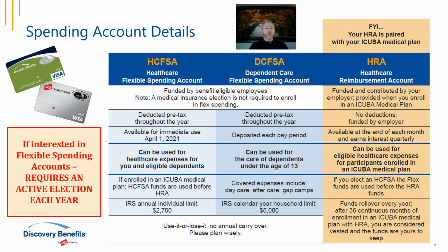And rather than taking money out of your paycheck, your employer is going to fund this account with their money. And these funds are given at the end of every month, and they earn interest quarterly. These funds can be used for eligible medical expenses, both for you and your dependents who are also enrolled in the medical plan with you. They're meant for out-of-pocket medical expenses that you will incur. And again, we will give you a debit card that you can use to swipe to pay for your expenses and move on with your life.